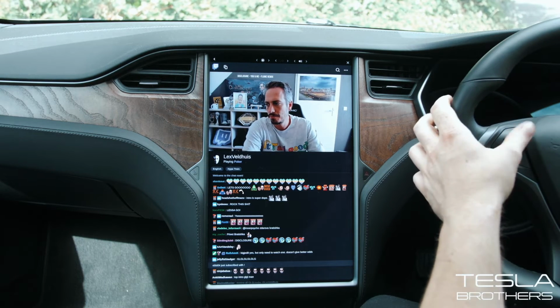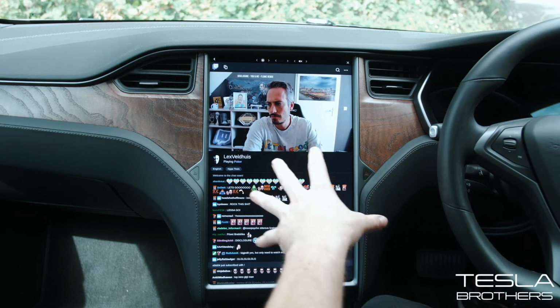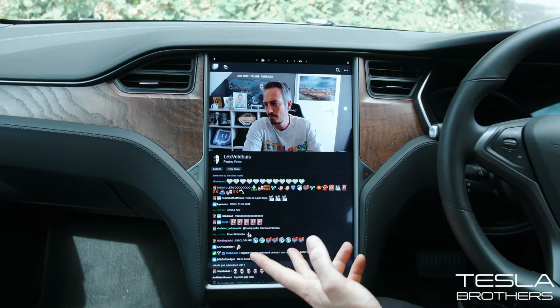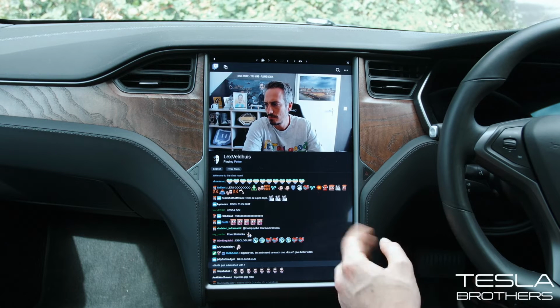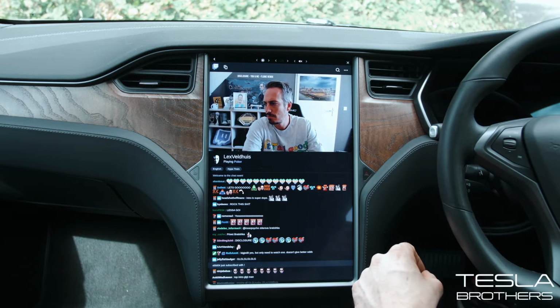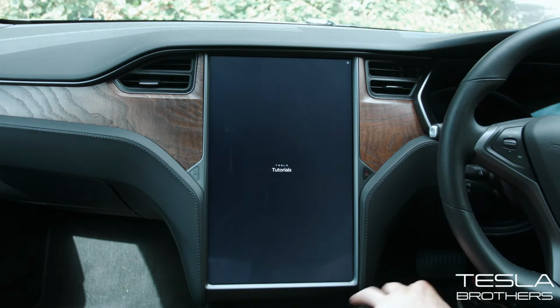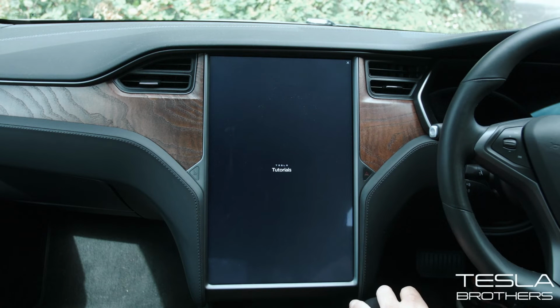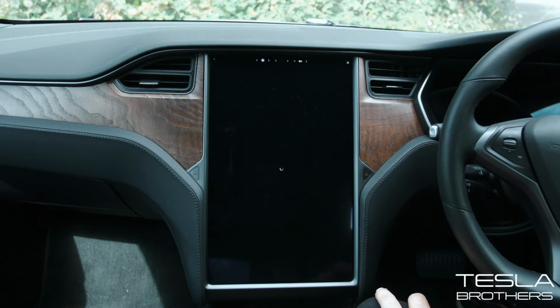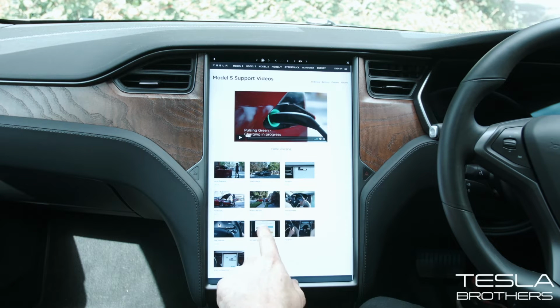Again, sounds perfect. And you get a nice screen with a live chat again. Again, this is where the vertical screen is actually really good and works really well over the Model 3. You get a big portion for live chat and a nice little screen for viewing. Close that down. And then we would have Tesla tutorials worked into the really nice user interface for this vertical screen. And then you'd have the Model S support videos because we're in a Model S.